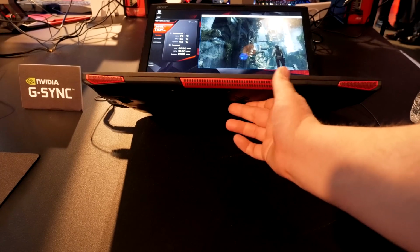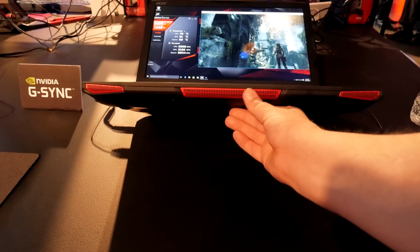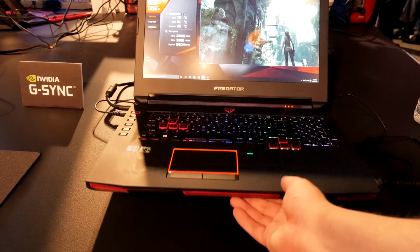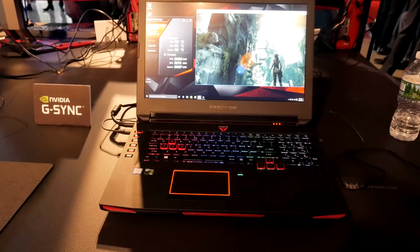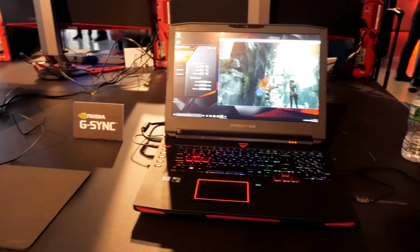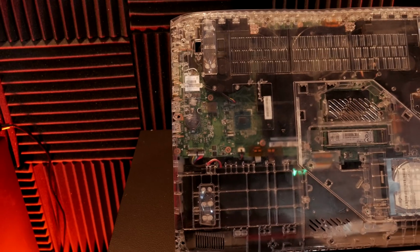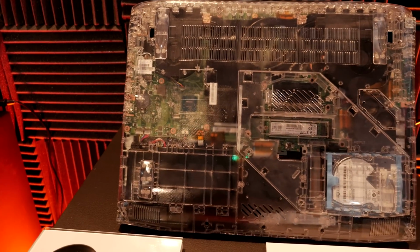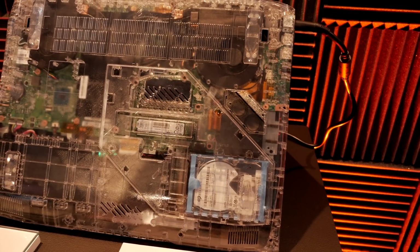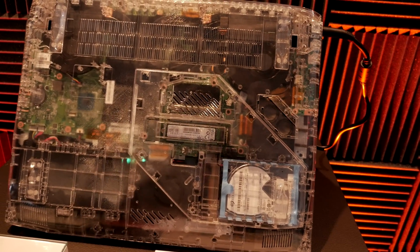I'm surprised no one's ever done that before, but if they haven't, it seems like a no-brainer at this point, where they've basically put a front intake right under the touchpad to help pull in cool air and then blow it out the back, whereas previously on laptops we always saw the intakes on the bottom where it's hot and not much air is getting to it, which doesn't make a lot of sense. So it'll be interesting to see how much of an effect that has.